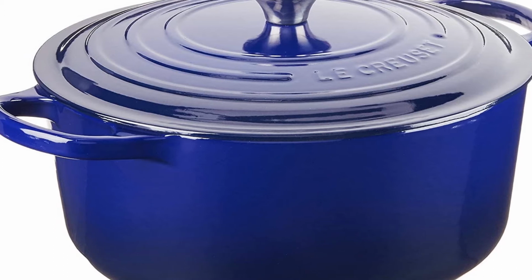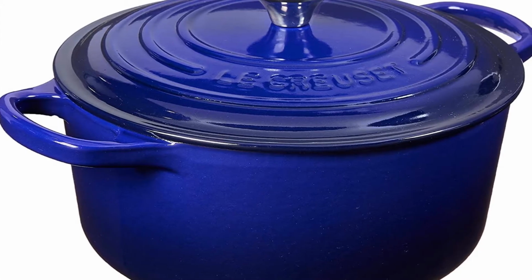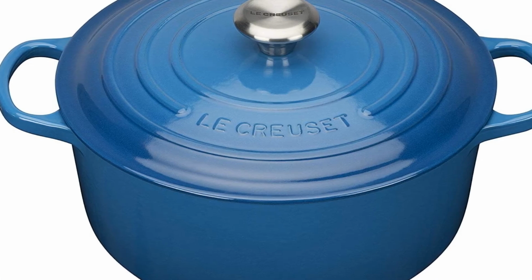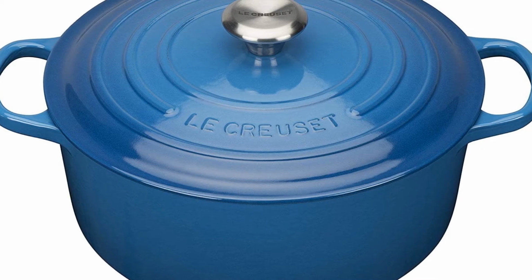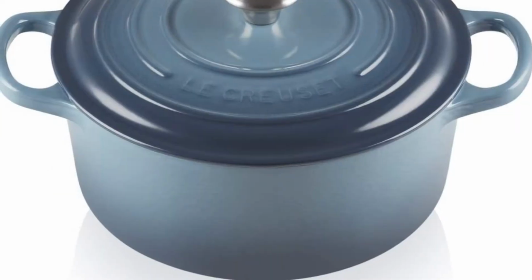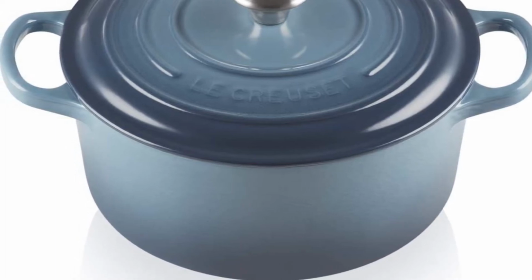Individually cast in sand molds and handcrafted at the original French foundry since 1925, each piece of Le Creuset enameled cast iron cookware is perfectly finished and unique. Just like many of the recipes we treasure, Le Creuset casseroles are passed down through the family like heirlooms, prized for their exceptional quality and timeless style, and protected by a lifetime warranty.